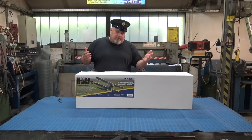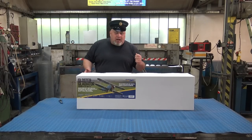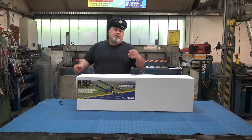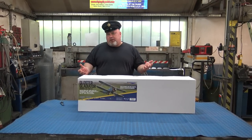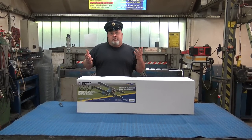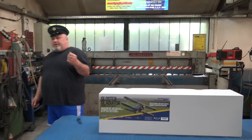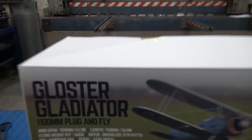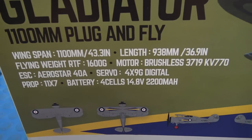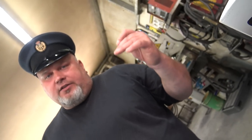And today we have something iconic, not just some imaginary biplane or some sport biplane, but today we really have a beautiful and sexy warbird, the Gloster Gladiator. We say Gladiator in Slovenian too. In fact, I think that this was the last biplane that saw combat during the Second World War.